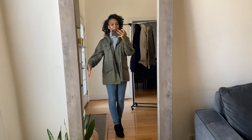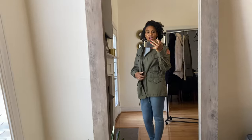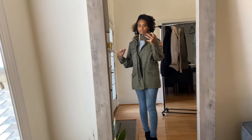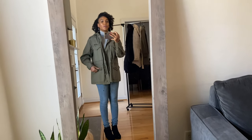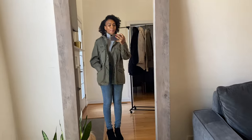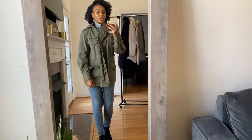Okay, so here I am with another favorite. This is a Ralph Lauren jacket, kind of like a utility jacket almost. This is one of my favorites besides the denim, just because, number one, I love the color. Olive green is everything, and I really feel like this is starting to be my favorite color. I'm also loving the wide pockets that it has. I love that you can tighten the jacket at the bottom if you want to.